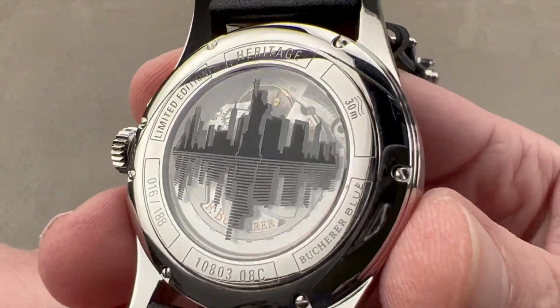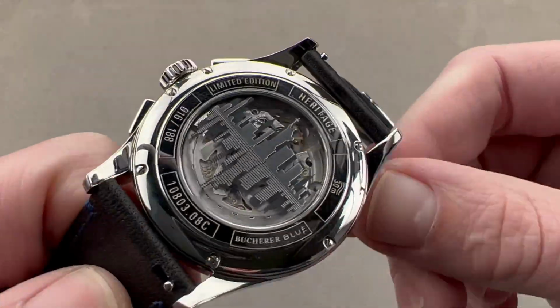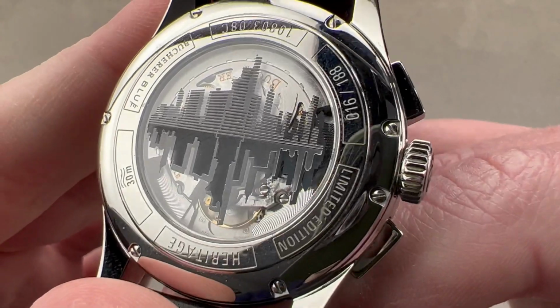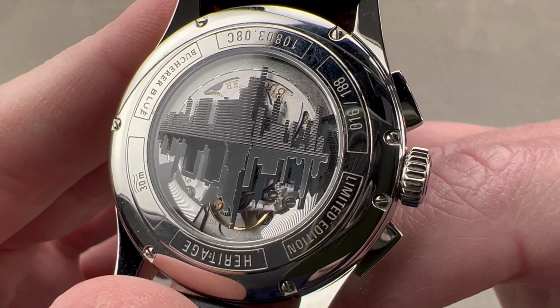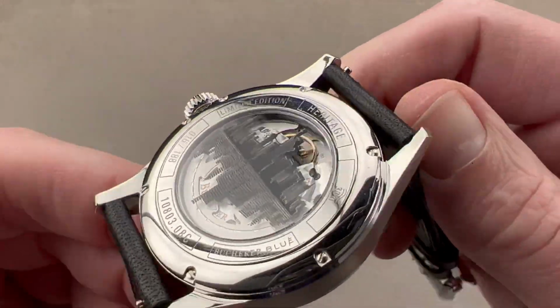Flip it all over, and you can see why this is a New York boutique special edition. It features the reflected skyline of New York City, specifically Manhattan. On the reverse side, you can see 30 meters water resistant, individually numbered out of 188.